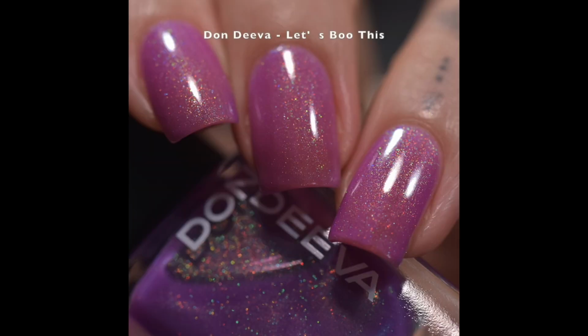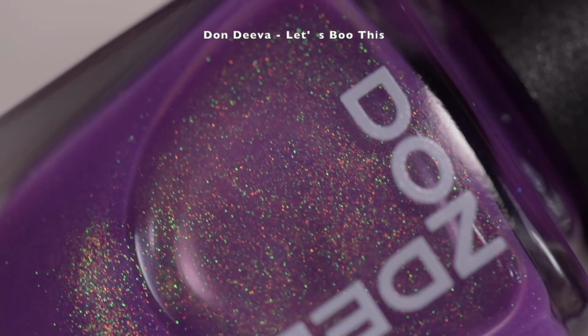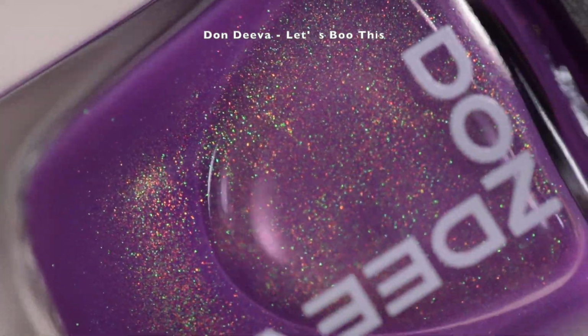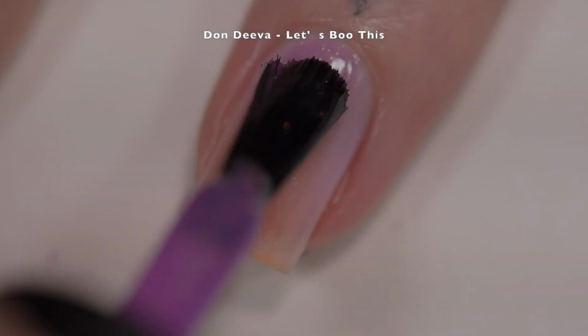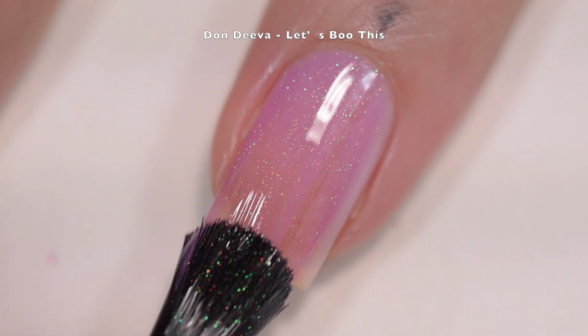Up next, we have Let's Boo This. And this is described as a glorious manganese purple that holds a vibrant treasure of the original unicorn pea pigment. This polish, look at those little sparkles. Seriously, guys, just look at those tiny little sparkles in there. This polish blew me away. I'm pretty sure I called it a night for the night when I was swatching this one.